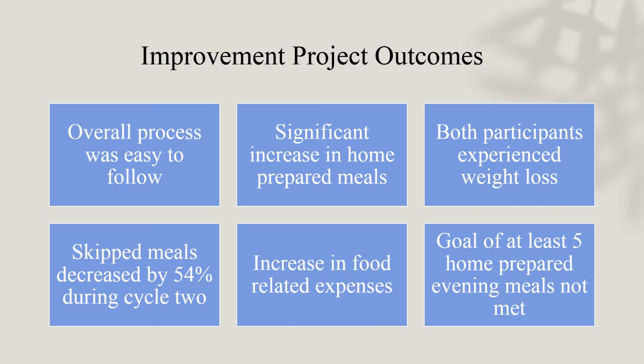And there also was an increase in food-related expenses at the grocery store. And the goal of at least 5 home-prepared evening meals was not met consistently across all 3 weeks. However, we did remain within the upper and lower control limits. So overall, I was pretty pleased with the results.